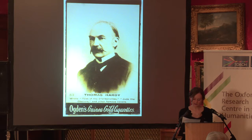He is seen with his recognizable moustache and identified as the man who wrote famous novels. While the choice of Hardy as subject marks his celebrity status, the card was less an advert for his novels as for Ogden's Guinea Gold cigarettes. The card's initial function was also distinctly a practical one, to stiffen the cigarette packaging and to protect this product inside. Ogden's use of the photographic process transformed the trading card into an item of portraiture.